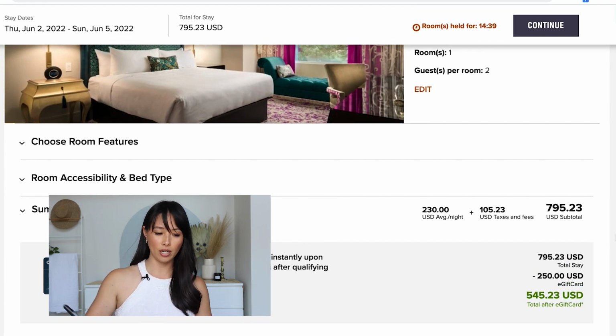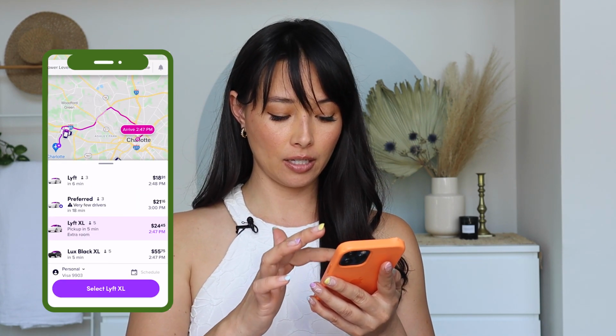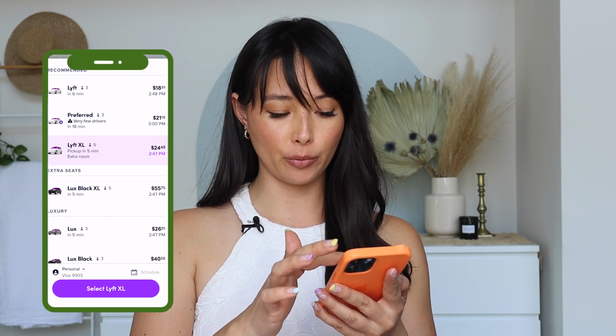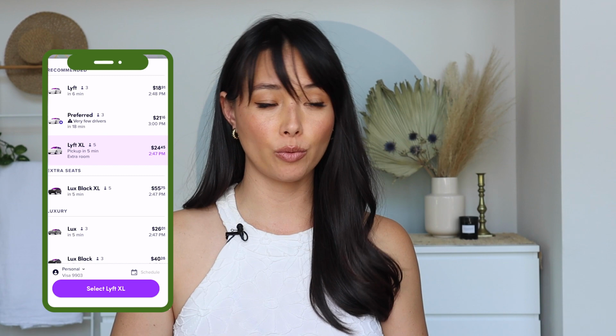So that's gonna be $795.23. Okay, so I'm gonna just go on to, I say Uber, but I'm actually a Lyft girl. I'm gonna go on to Lyft and put in my current location as the airport. It's gonna range between 18 and I guess like 60-ish if we wanted to do an Uber Lux, which I don't really want to. So let's do a Lyft XL for 24 plus, I guess like 25 plus tip.